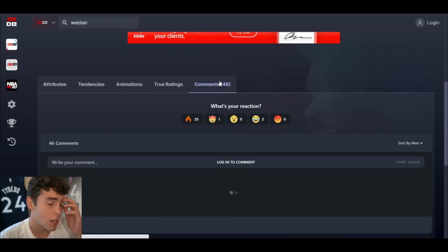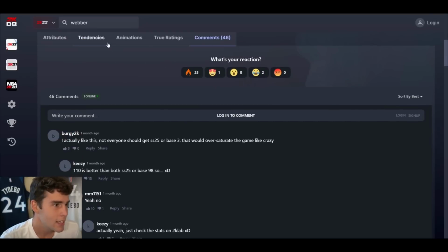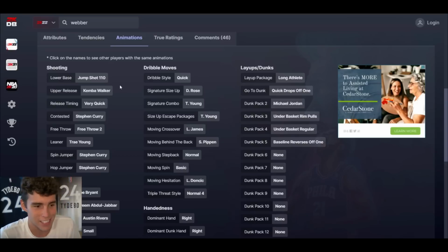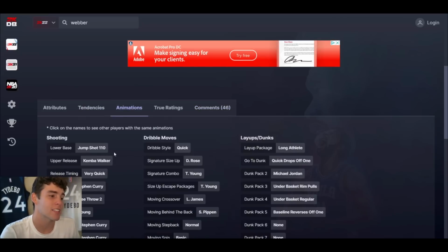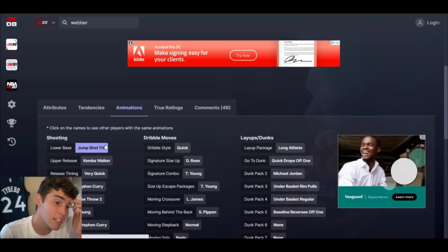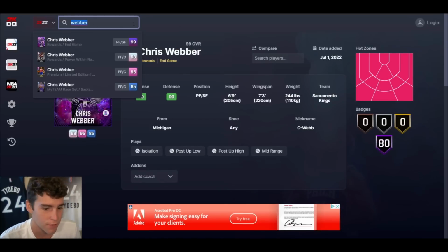I mean, he has jump shot 110, which is fine. I actually like this. Not everyone should get set shot 25. Saying 110 is better than set shot 25 is just absolutely bonkers. I mean, has this dude lost his mind? Has Keezy lost his mind? Saying set shot or jump shot 110 is better than those two is just absolutely bonkers. It is a good release, just not quite as good. I like his player model, his player build, his defense. That is why he is here at number 6.